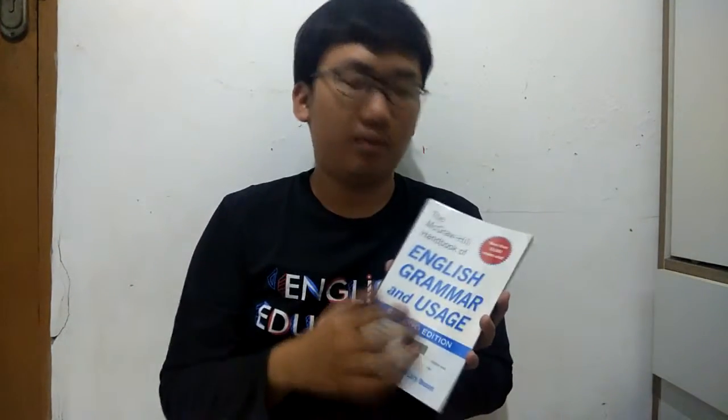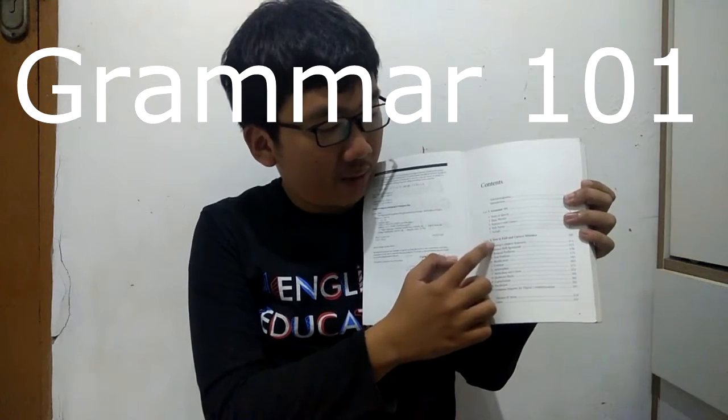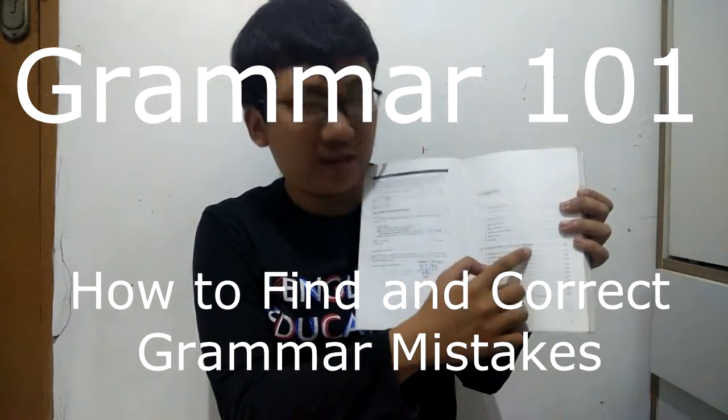So what makes this book good? The reason that I picked this book to be reviewed is that, other than it being good, I really think that people should understand that learning grammar is not as hard as it's thought. As you can see in here, there are 2 parts. The first one is Grammar 101, and the second one is how to find and correct mistakes. So even from the table of contents, you can imagine how this book is organized.